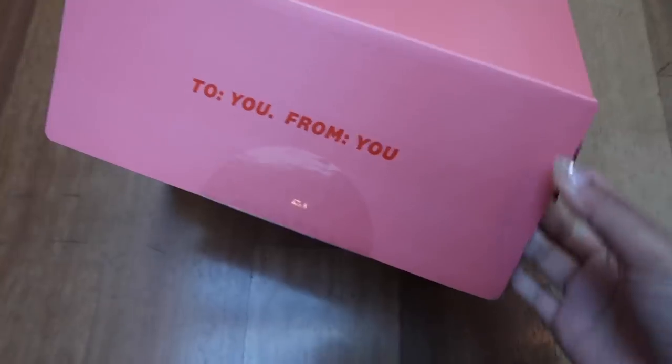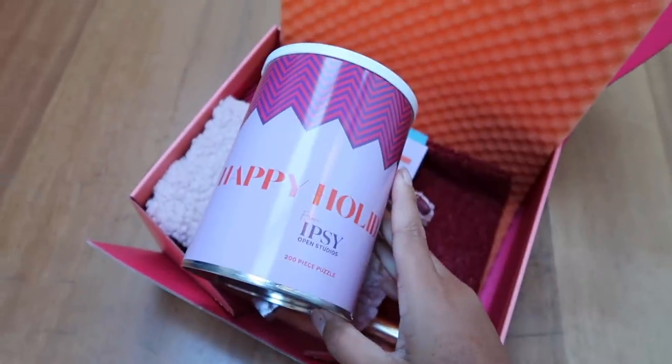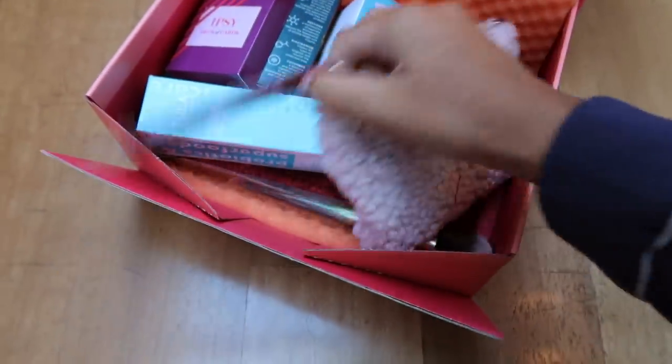Good morning. Okay, this is my December glam bag. Good morning, you guys. I just woke up. So we have a puzzle. It says happy holidays. And then we have this little makeup bag. This is generally what the original glam bag comes with.